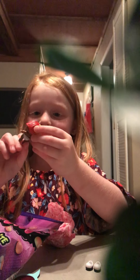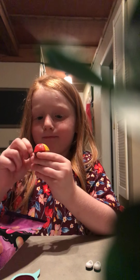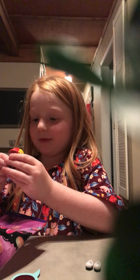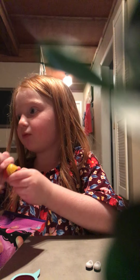What is it? It's a baby. Kind of baby. It's an America baby. I don't know if the BB can come out. Can the BB come out? No, the BB cannot come out.